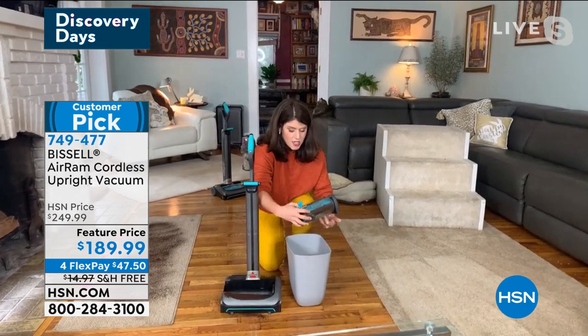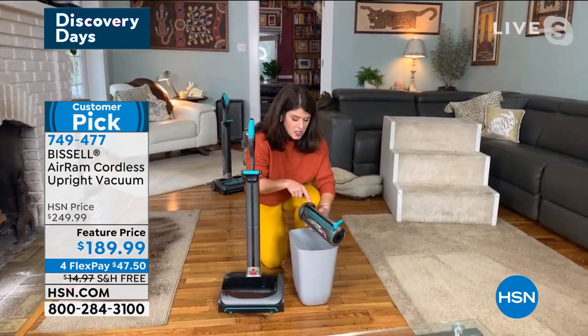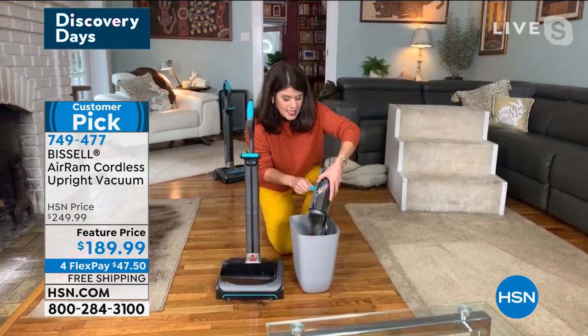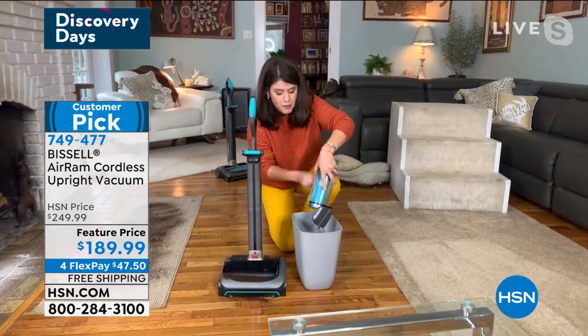And look at that compression. Are you ready? You don't have to touch the mess. So here's that little arrow. We're gonna give it that little slide. Look, there's the beads. It goes right out. You're not gonna breathe the mess.